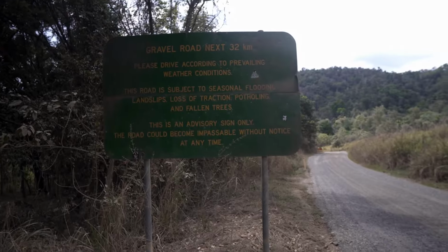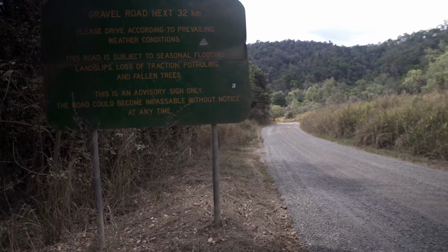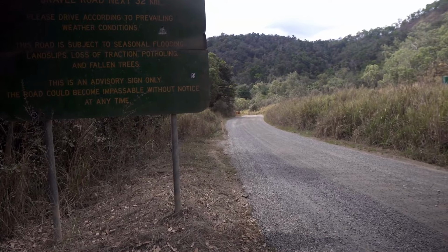It's pretty cool. Here we are, the start of the Bloomfield track. Gravel road for the next 32 kilometres.